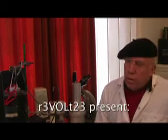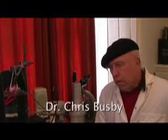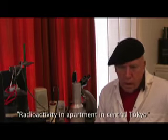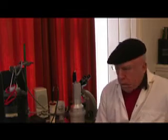Hello, over the last year or so I've received a number of samples from Japan which I've tested for radioactivity, and a lot of these have been car vehicle filters. I have quite a few of these here. In fact, here's a vehicle filter that I received. This one is actually quite radioactive.